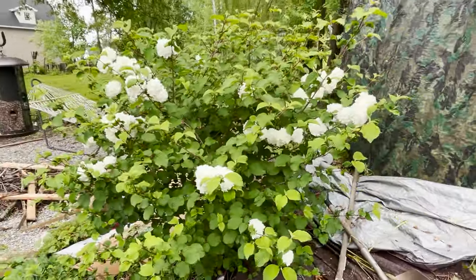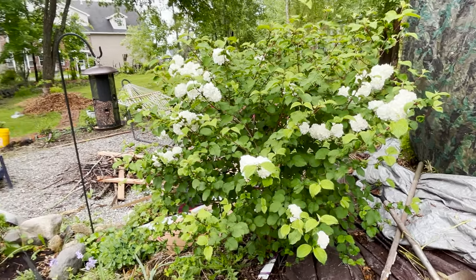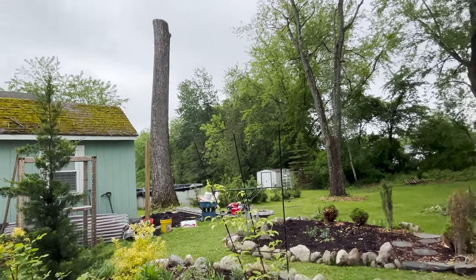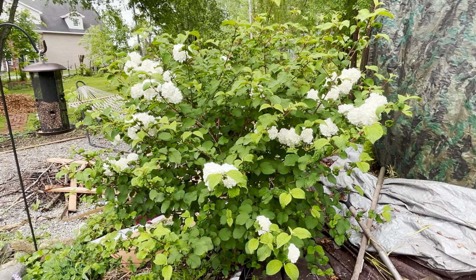And mostly just around the top. So I think next year she'll be full of bloom. And big surprise, I had this big boy cut. So that'll help with sunlight for him as well.